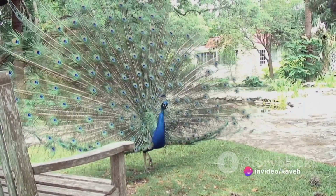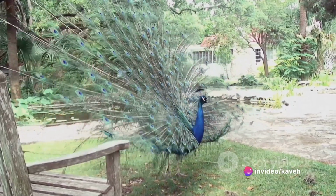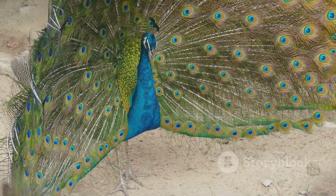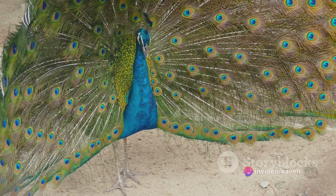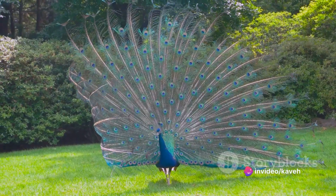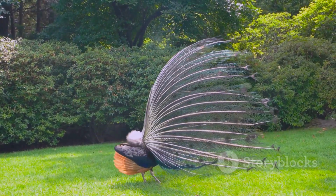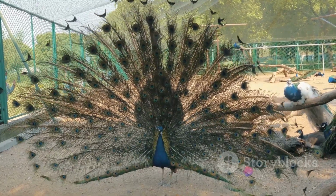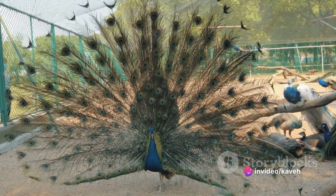The males, or peacocks, are the ones with the flashy plumage we all associate with these birds. The females, or peahens, on the other hand, are less ostentatious. Their feathers are mostly brown or gray, which helps them blend in with their surroundings and protect their young from predators. So why the stark contrast? Well, it all boils down to one thing: attraction. Male peacocks flaunt their vivid feathers and perform elaborate displays to catch the attention of the less colorful peahens. It's a classic case of nature's version of dressing to impress.